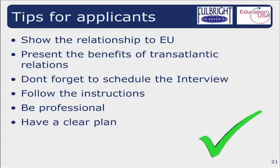So just a few tips when you're thinking about applying for this award. It's really important that you show the relationship to the European Union and to the U.S., so the 2 entities that will be providing you funding. This award is a really specific one, and it's important that you show us why you should be applying for this award and not a bilateral award between the U.S. and your home country. It's important that you present the benefits of transatlantic relations and mutual understanding.